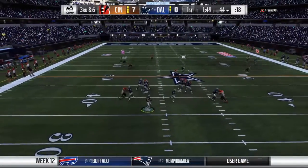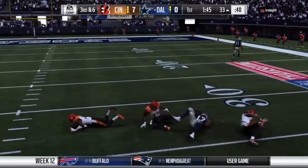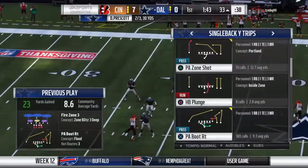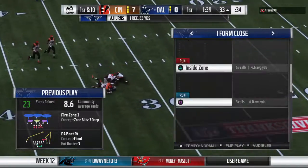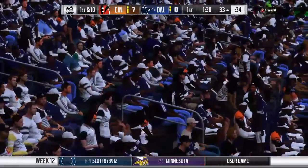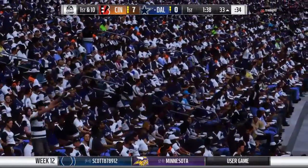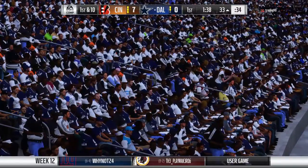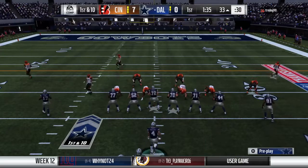Here's Prescott. He's got it to Hurns. Get this all the way down inside the 35. And they're able to convert on third with a solid gain of 23. So they'll come up first and 10 now from the 33.